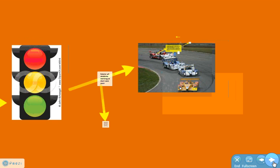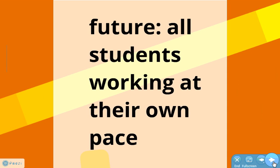And when we do that, all students will be driving their own speeds, and the purpose of the instructor becomes to motivate them, to push them, to guide them, and to sort of herd them all in the right direction, keeping them on pace, keeping them focused, keeping them engaged. Students will be working at their own pace.